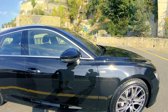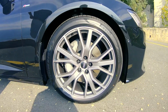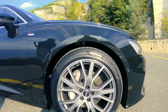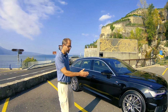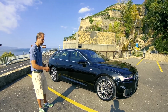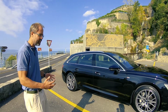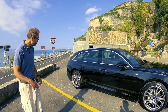Nice wheels on this car. If you notice, they're actually the same as on the RS6 Performance. Now, looking at the car from the side, these are actually 20-inch wheels. But the car is so big that the wheels don't really look that big. So if you really want to make it sporty, you're going to have to go up to 21, 22-inch wheels, and that's pretty sizable. And of course, that changes the ride as well.